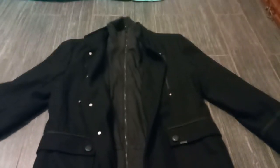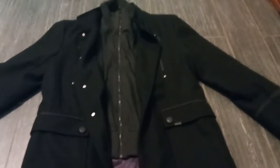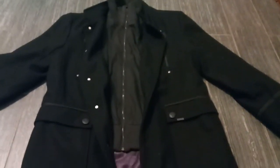Stuff like that, pea coats, a cheap pea coat probably ranges from like 45, 50, 60 for the cheap ones. And it can go up to like $250, depending on what brand, but Guess is a very decent brand, and something like this probably costs you like $130, $150.